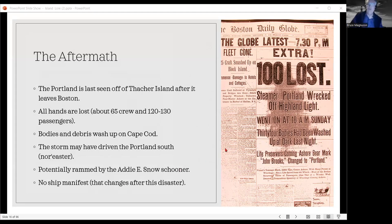And they don't really know where the boat is. The last time it's seen is off Thacher Island. Thacher Island, as you can see, was on its way from Boston to Portland. And so the ship does get past Thacher Island.